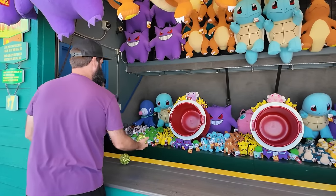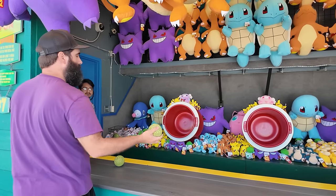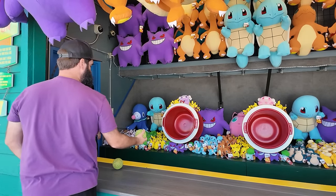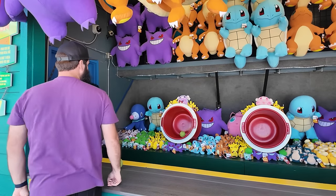Okay, so it's time for round two. We went ahead and prepaid for two just to get our two stamps on the stamp card. Of course. Make it easier. No, see, that was too light. Well, maybe you shouldn't listen to me. Oh, okay, that's one. Great.